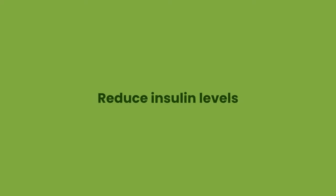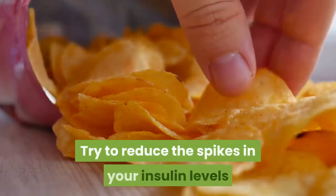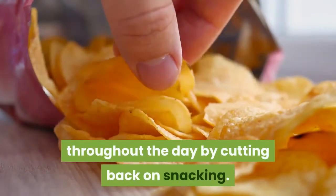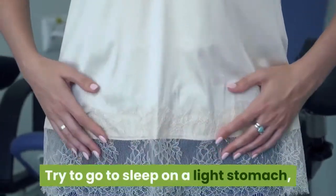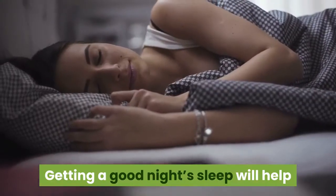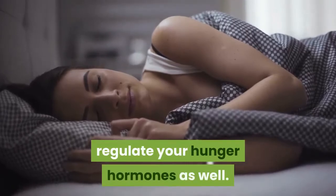Reduce insulin levels. Try to reduce the spikes in your insulin levels throughout the day by cutting back on snacking. Try to go to sleep on a light stomach, eating 3 hours or more before bed. Getting a good night's sleep will help regulate your hunger hormones as well.